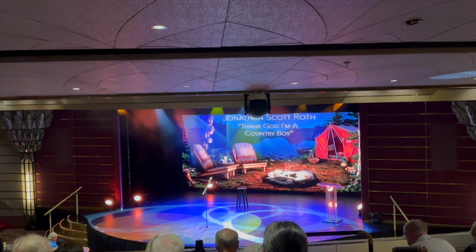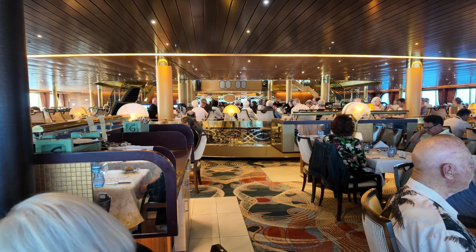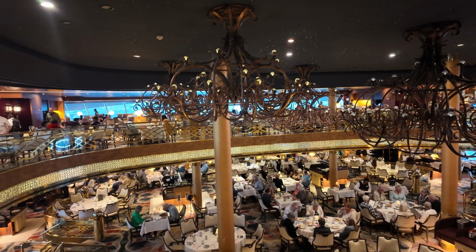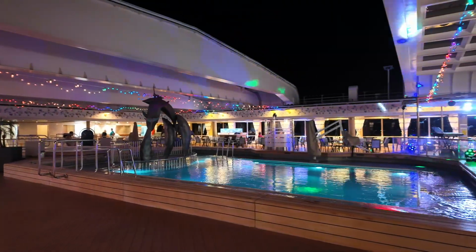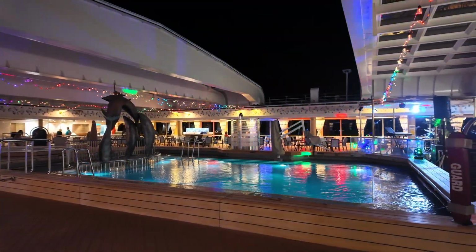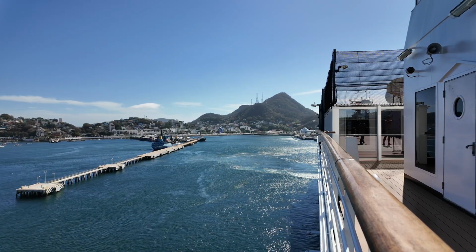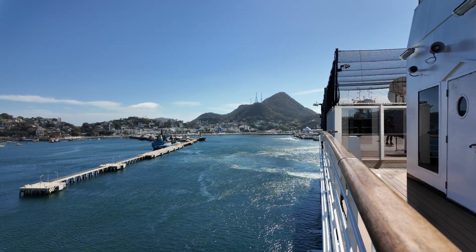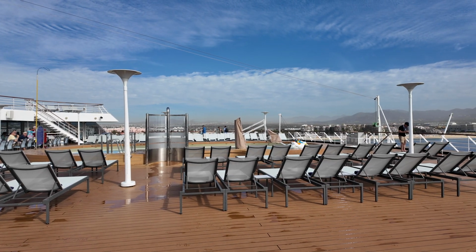For this particular sailing, the average age seemed to be somewhere in the 70s. For me, this was an advantage because the passengers were considerate, patient, and inquisitive. Not to say there weren't families on this sailing, there were, and they seemed to be enjoying themselves. But this ship is for those who enjoy a bit more of a, say, sedate cruising environment.